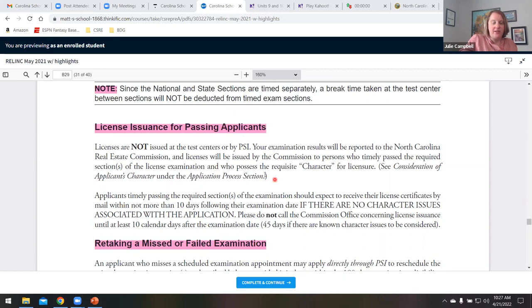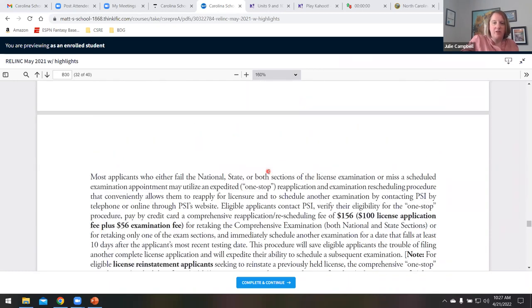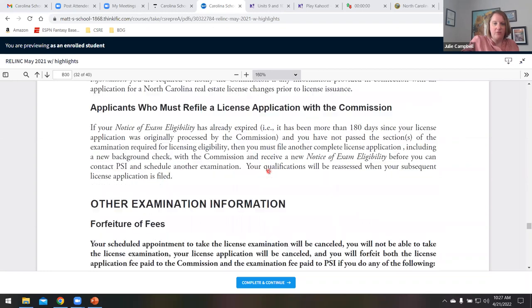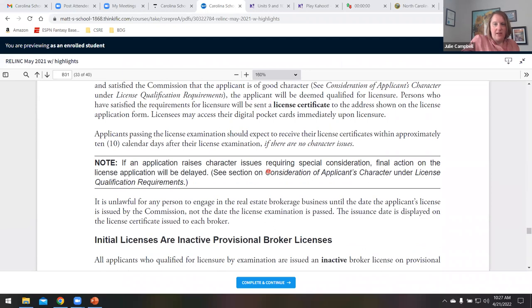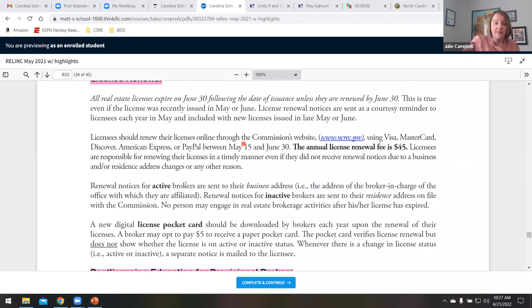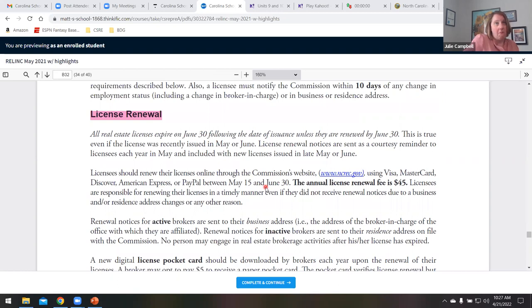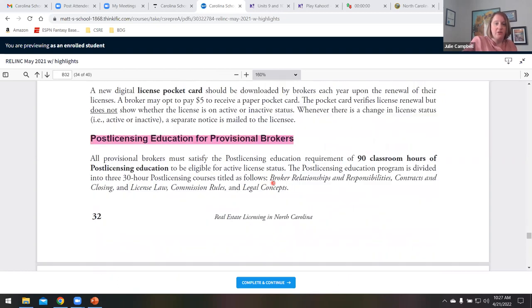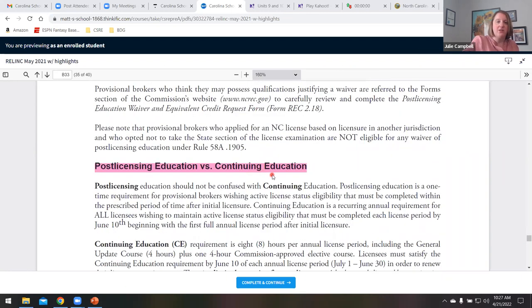When you do pass, you get your license. The real estate commission will mail you a license. What happens if you fail or miss? You reapply, 6 months to reapply, $156 every time you walk in the door or log on. And then the process of getting your license. License renewal, we're actually going to talk about in license law and commission rule. So, page 32 or testing points, make sure you read this over. Post-licensing, provisional brokers, I think it even talks about continuing education. We'll talk about all that when we get into license law and commission rule.